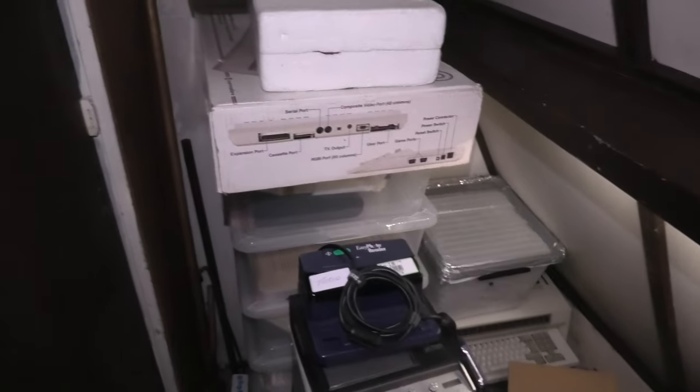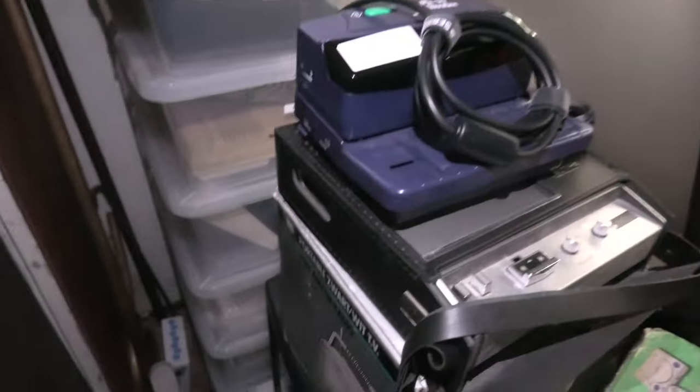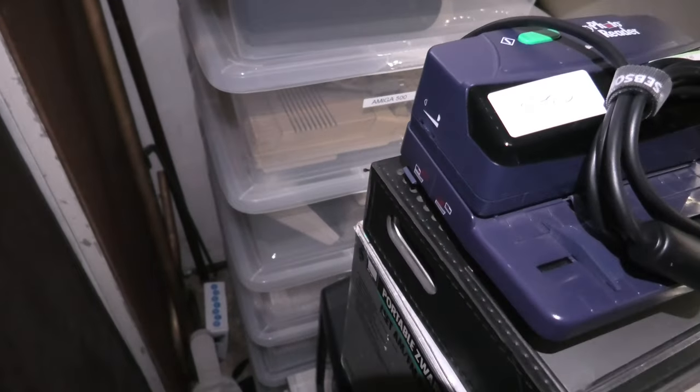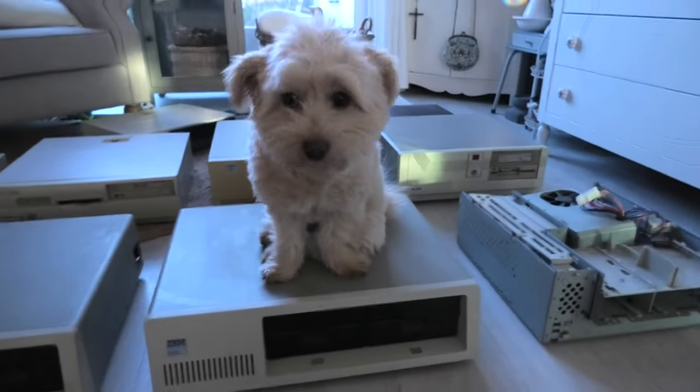I have a lot more machines that are a bit tough to get to, like the ones upstairs shown shortly here, and the ones in my secret storage unit, where for instance the Senio also resides. So a whole bunch of machines that I'm happy to say even my doggo Betsy got very used to already.